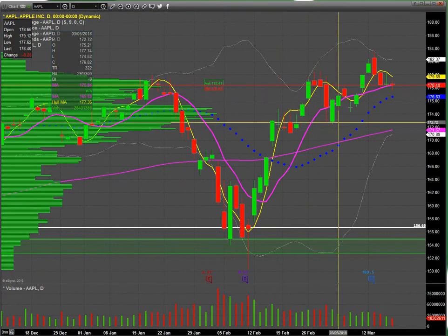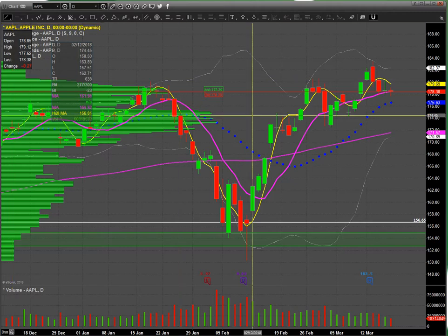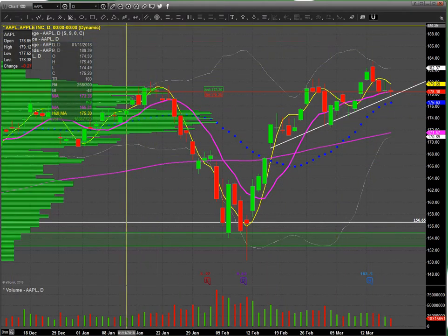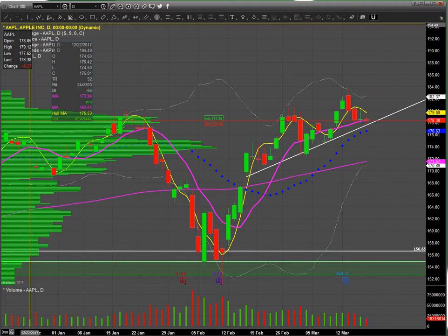Let's look at Apple, ladies and gentlemen. Apple is now set to make a move here. Apple has now been trending also in the very short term. And look at how they have held this gap open and shown the strength, which is pretty much definitive of the uptrend.